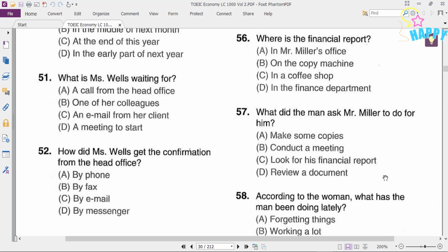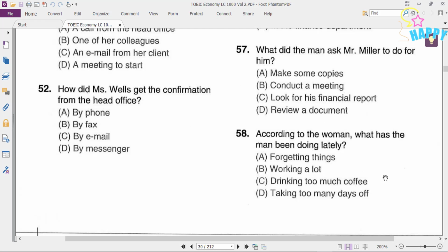Number 56. Where is the conversation taking place? Number 57. When will they have dinner? Number 58. What does the woman say that she has not done for a long time?